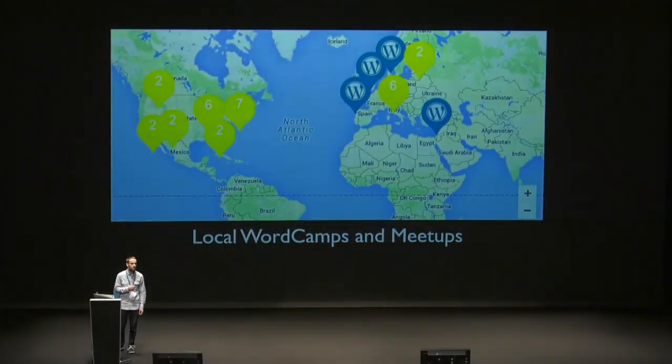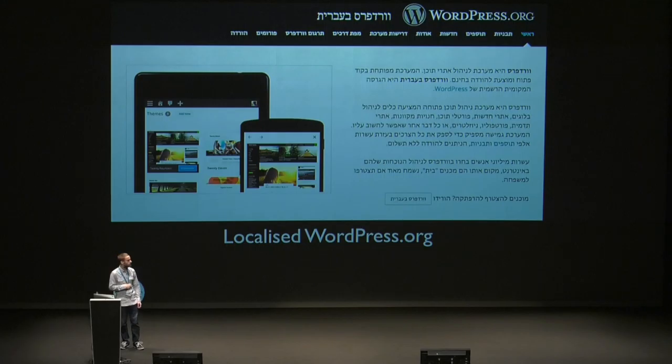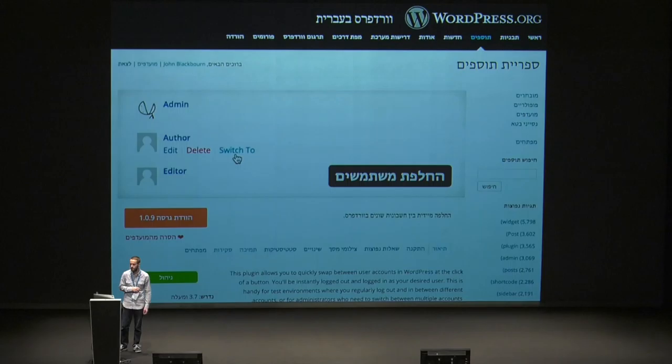We do local WordPress WordCamps and meetups. Many of these now include non-English tracks, which is a great way for non-English speakers to get involved with WordPress. And of course, we've got localized versions of the WordPress.org website now in many languages, and that includes the localized plugin and theme directories.